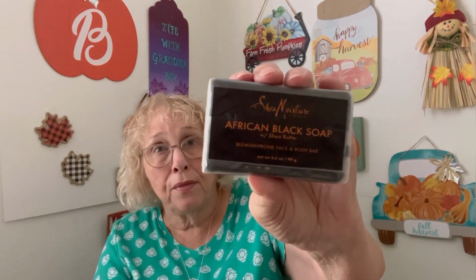Now this, I've heard of, because my daughter used to like to get this. It's Shea Moisture African Black Soap. I've heard a lot of good things about black soap. It's a blemish prone face and body bar. I don't have a blemish prone body, but maybe one of you gals does. Now what is this?